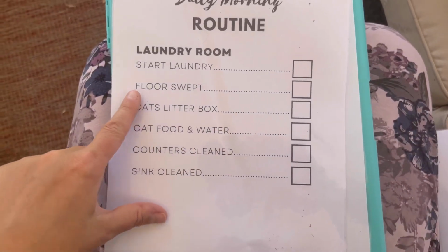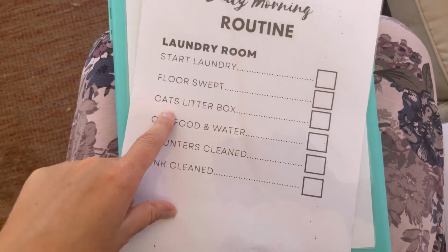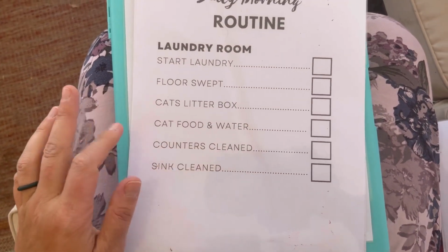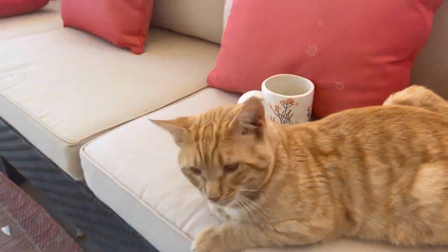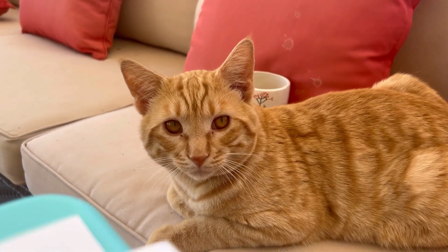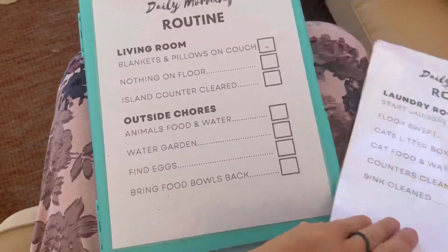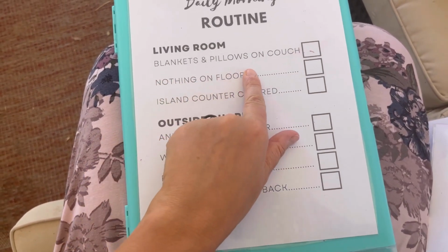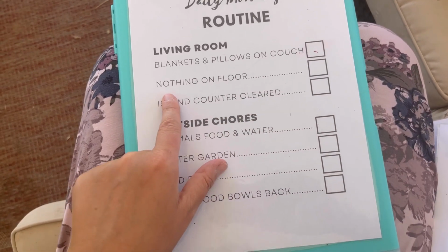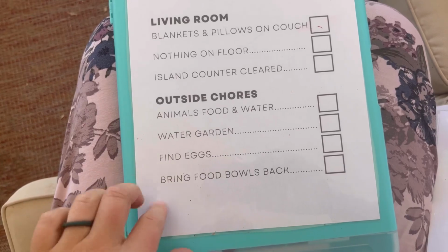The laundry room, start laundry, floor swept. We used to have our cats inside, so that was part of it. But now we have our cats, they live outside. That's Cheddar. Hi, Cheddar. Counters cleaned, sink cleaned. Living room, blankets, pillows on the couch, nothing on the floor, island counter cleared, and then we do our outside chores.